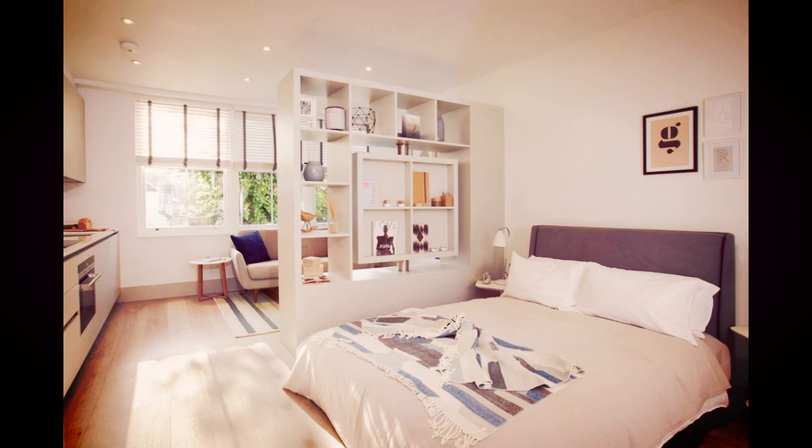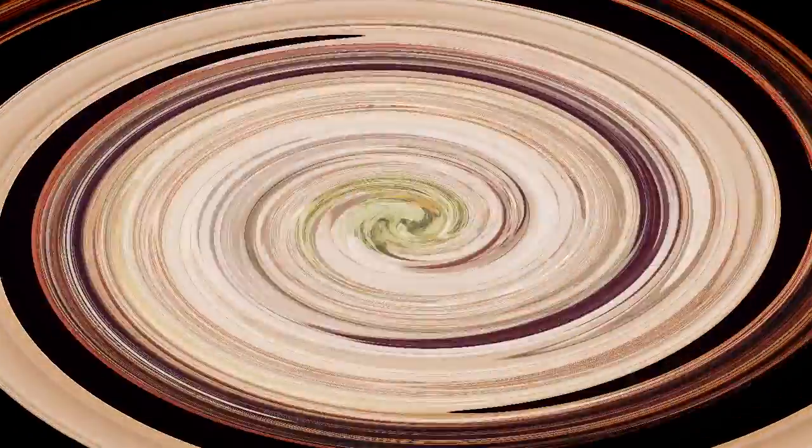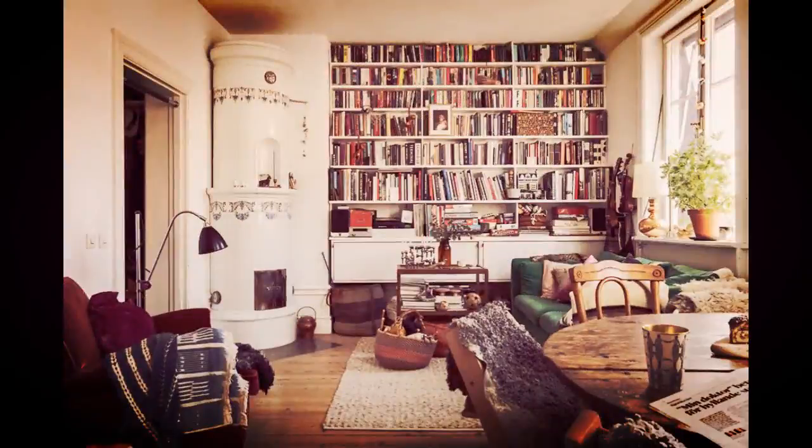Things to avoid when decorating a tiny apartment. Don't drape curtains right above window frames. Don't drown the room in too many patterns. Don't clutter your tables with lamps and photos. Don't buy an oversized sofa. Don't use cabinets in your small bathroom. Don't use too many dark colors.